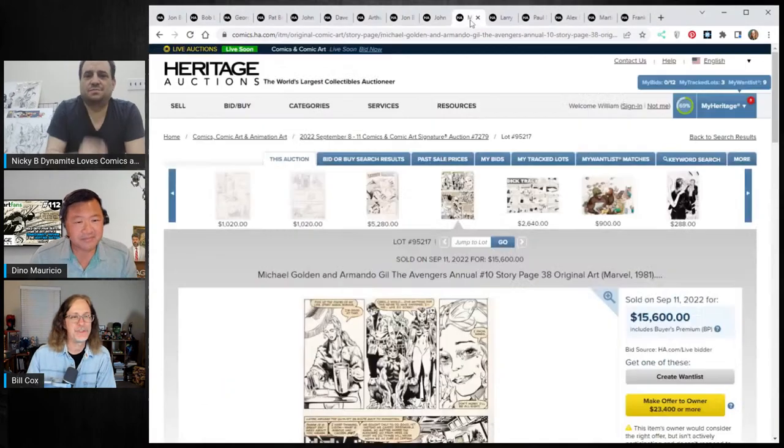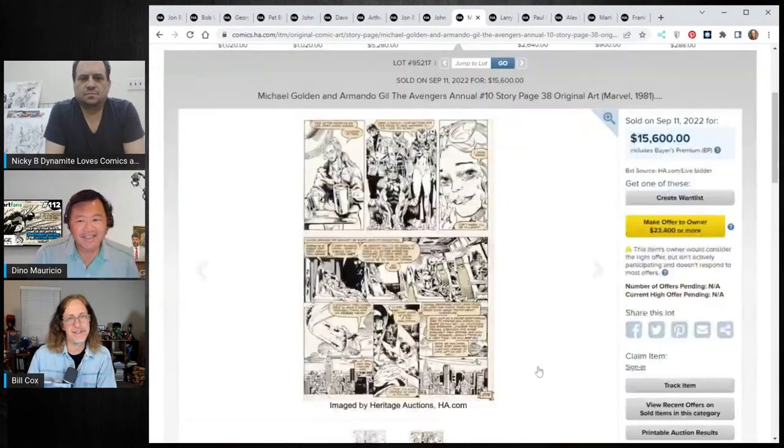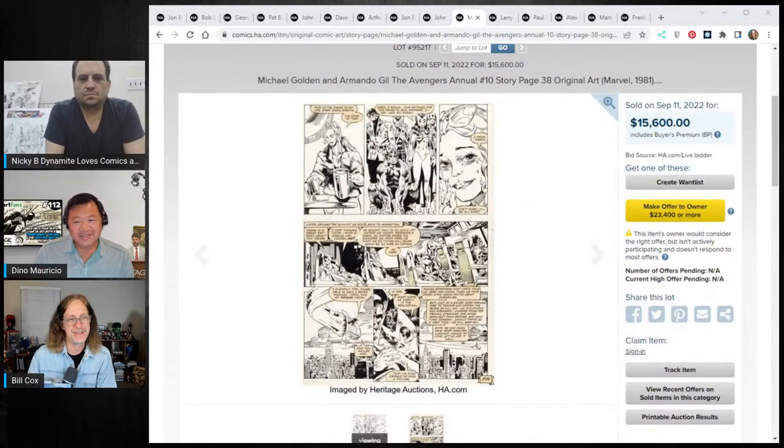You got a great page. And was this in the four? This was in the four. So you haven't straightened it so far. And no, the next one was my one I really wanted, and I didn't get it.